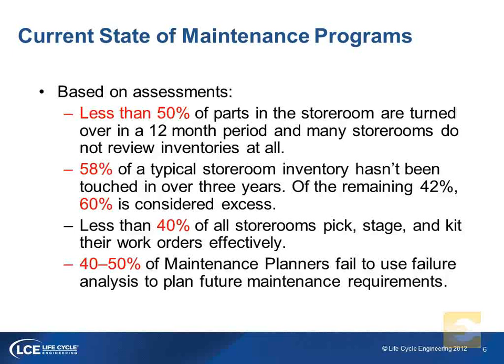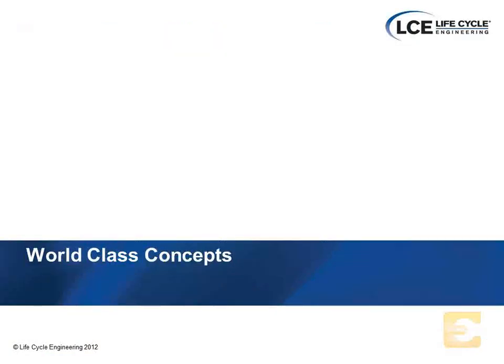Less than 40% of storeroom operations are staging and picking their work orders effectively, and we're going to spend a little bit more time in detail on the kitting process as well. And then finally, 40 to 50% of maintenance planners fail to use past history to plan for future maintenance requirements, which is a little bit shocking because good maintenance planners should be tracking recurring failures. In the industry, we call those bad actors. So how do we identify those and how do we eliminate those failures from even occurring?